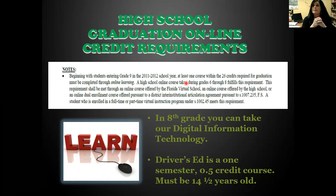So that would be a class that you could earn online requirement, and it's a high school elective. So kind of two birds with one stone. But there are also other classes. Like I said prior, maybe there's a world language class that your high school doesn't have that you want to take online, and you can satisfy your online credit.